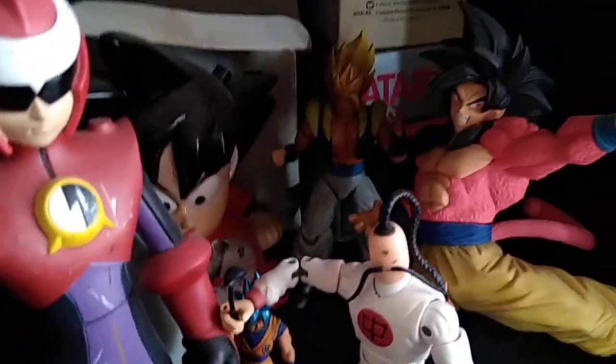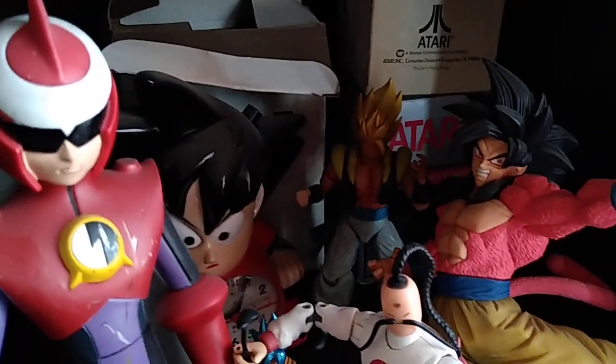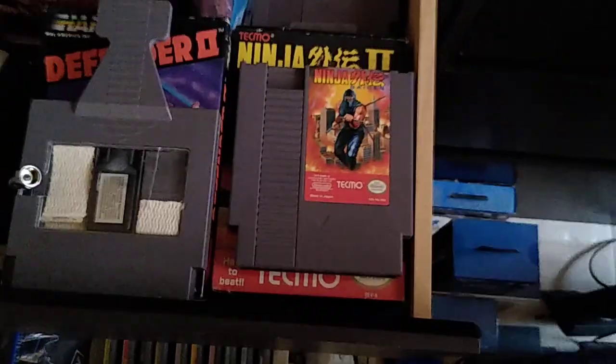Then in the back, I got some Atari controllers and boxes. My weird knockoff bootleg Goku clock. Alright, so coming down to the bottom here with the shelves. I'm not going to go through all of them because I have some stuff on the ground here blocking them. But I'll just tell you what's in the ones I can't get to. So this has my NES console right there and some games. Good stuff, good stuff.